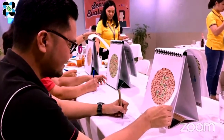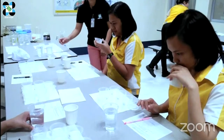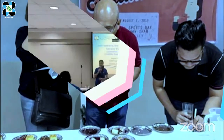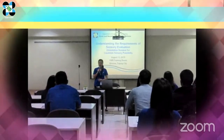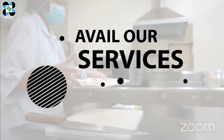The sensory facilities are used to educate students, entrepreneurs, technical staff of food industries, as well as managers and decision makers on the science of food acceptance. Knowledge on sensory evaluation helps identify which flavors, smell, texture, and appearance deliver the highest consumer likings. How to avail the services?